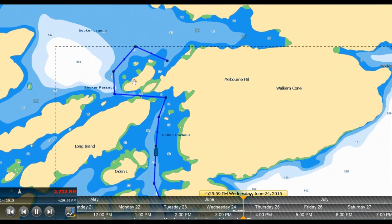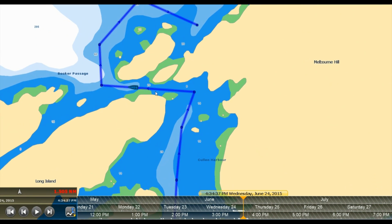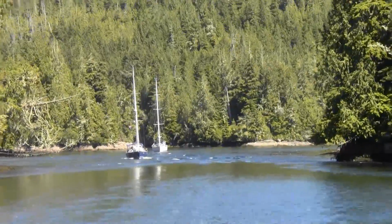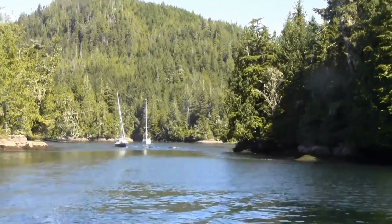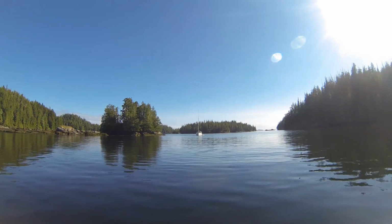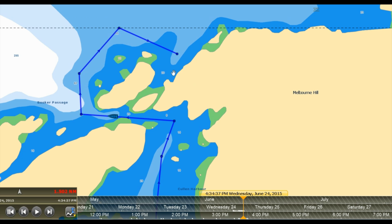And Cullen Harbor is where the guidebooks say the anchorage is, but if you go in here, there's a nice little path through there. It's showing 20 feet deep, but really we see about 40 feet going through there. Once we get into Booker Lagoon, this is our favorite little anchorage spot, and we'll be anchoring the boats along this shelf.